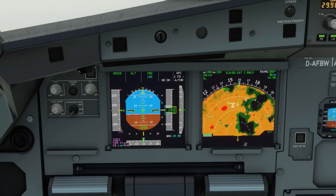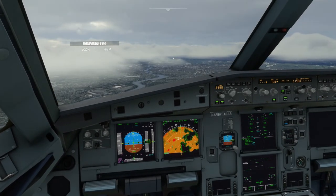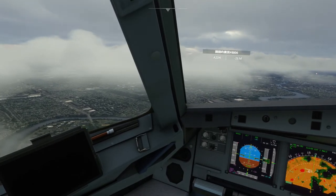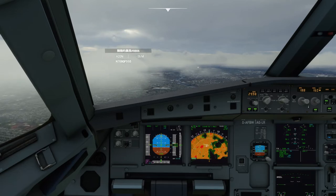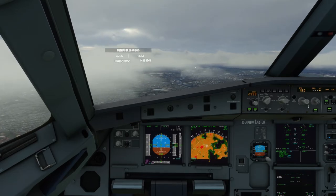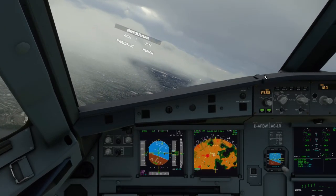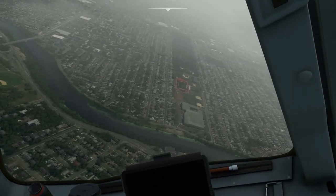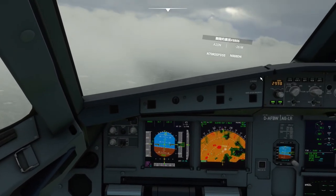Air Transport 1917 at the shoreline, turn left heading 210, 25 right, good luck. Alright, at the shoreline, turn left 210, Air Transport 1917. Air Transport 1917, contact departure. Over to departure, 1917.